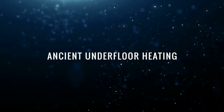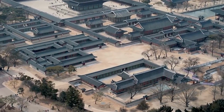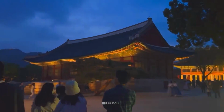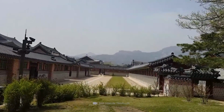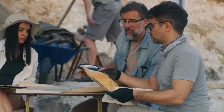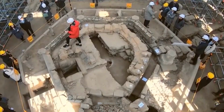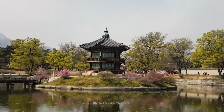Ancient underfloor heating. Today's journey begins in Seoul. In the South Korean capital, we find the magnificent Gyeongbokgung, a royal palace that's undergone many exciting changes over time. A few years ago, under a pavilion of the complex, archaeologists stumbled across a special variant of the traditional Korean heating system. The building in question is located on an artificial island.